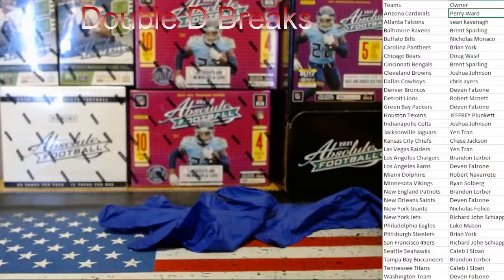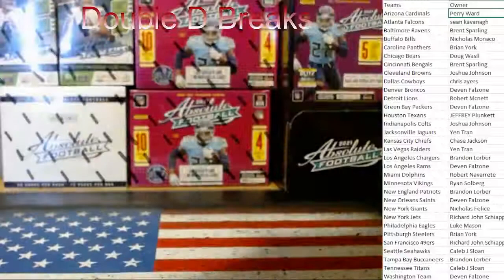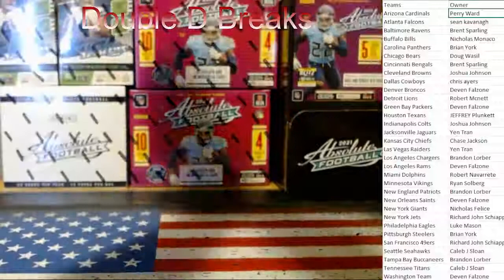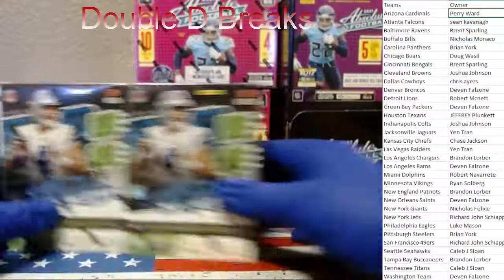But anyway, let's get these gloves on. We'll do a rundown and get to ripping. So what we got going on today is a 2020-2021 Absolute Retail Mixer. For 2020, we got two blasters, and then we have that sealed Cello box.